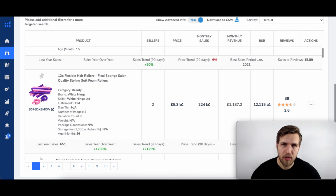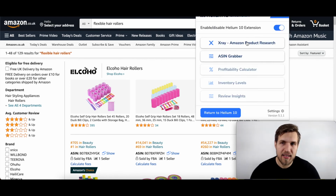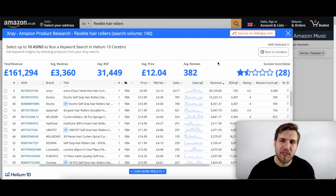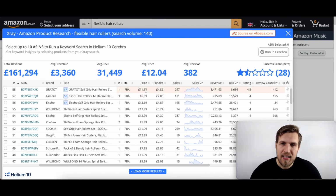flexible hair rollers. Okay, so I just typed that into Amazon, and what we're going to do is go into the Helium 10 Chrome extension. Okay, and now it will show us all the information on each and every single seller that is on this first page. It will show us their revenue, it will show us everything we need to know. Okay, so first things first, let's have a look at the price.